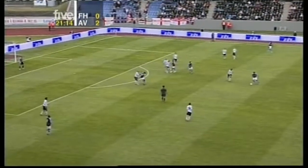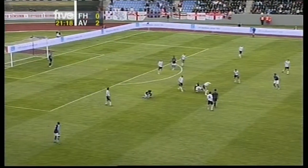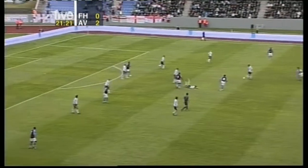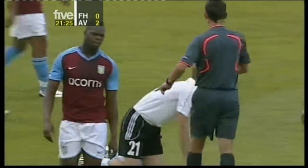Just maybe having a sniff of something here, but decides to roll it up. Harewood with a layoff, as well to regather his feet, and maybe a hack from behind on Sverrisson. It is, and it will be a free kick.